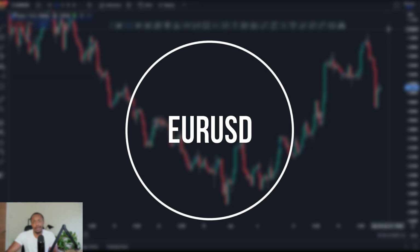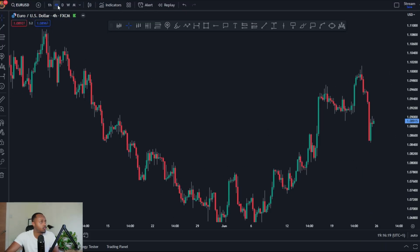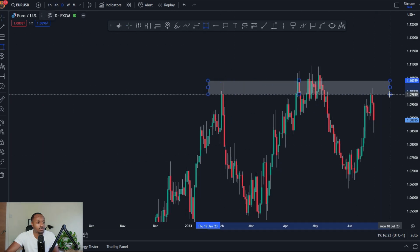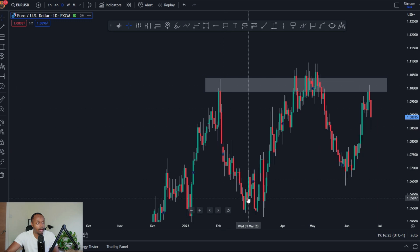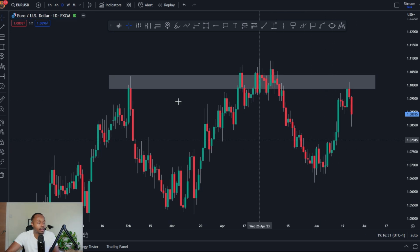To start off, like always, Euro USD, big move to the downside. We came into that 1.1 level. If I go to the daily chart, this is the level we've been looking for Euro USD to head towards. Big resistance there, nice move to the downside, came into that level again, a lot of consolidation, failed to break through. Lovely move to the downside, and now we're back into that same area again. So potentially we might see some more downside.